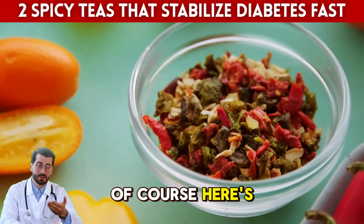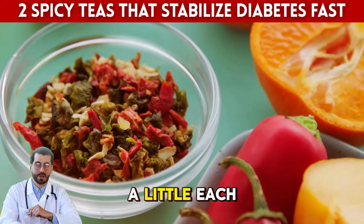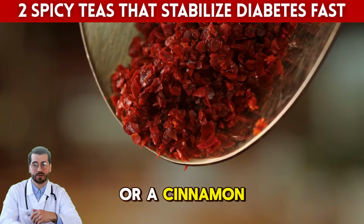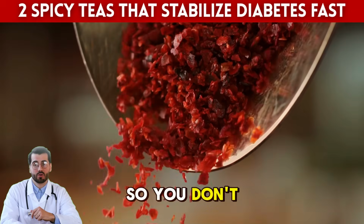Carefully, of course. Here's a fun tip. If you like variety, you can change this tea a little each day. Add a squeeze of lemon for freshness or a cinnamon stick for more depth. These little touches keep it exciting so you don't get bored.